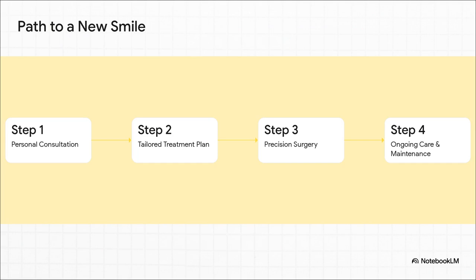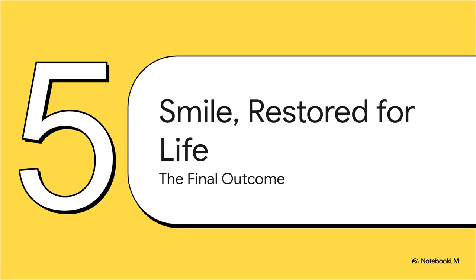And all this cool technology fits into a really clear, easy-to-understand process. It starts with a simple personal consultation, where you talk about your goals. Then, using that 3D scan, a completely customized treatment plan is created just for you. Step 3 is the precision surgery. And Step 4, which is just as important, is the ongoing care to make sure your new smile lasts a lifetime. So we've seen the problem, we've seen the technology, and we've walked through the process.